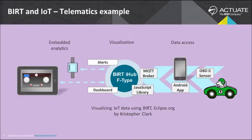Other questions? And I'm glad we just put up this visual here. This is sort of a cartoon version of what you just saw. So again, car to sensor, to an Android app, to this broker, to iHub, serving out alerts, serving out dashboards. Pretty cool.